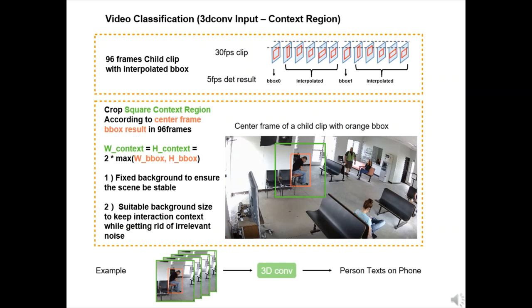For PV interaction, there are two ways to get the context region. One is vehicle-centered, another is person-centered. We use the person-centered context region according to our experimental results. The training data is from the MEVA official release and contributed annotations. In addition, with VIRAT version 1.0, we designed three data augmentation strategies.